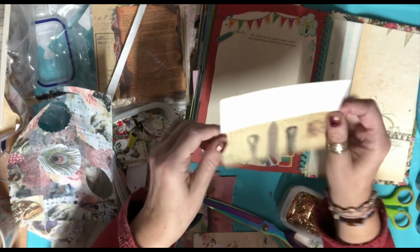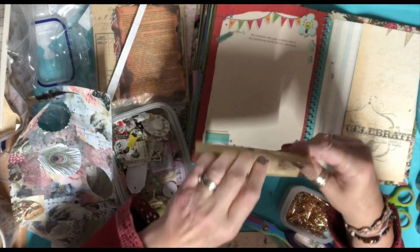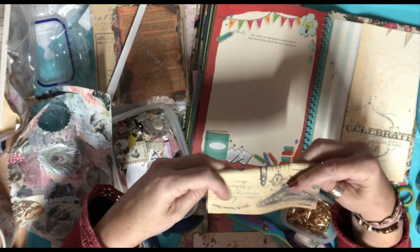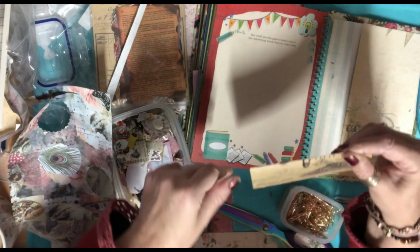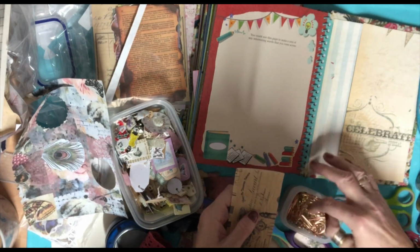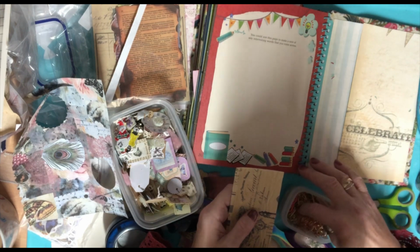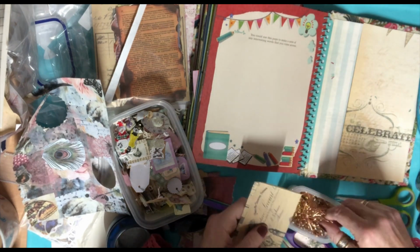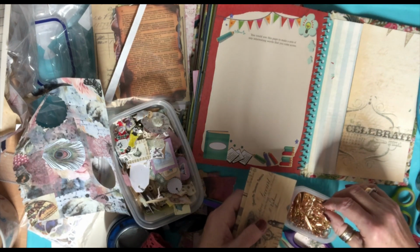If you wanted to, you could glue these sides and make it into an envelope. You'd just open it up like that, and you could pop something in there if you wanted to. That's another little thing you could do with it. So let's find a paper clip. I do like a normal paper clip if I can find one, but I can never find one. Somewhere I've got a tub full of them, but yeah, they're hiding from me.